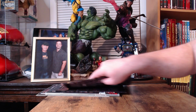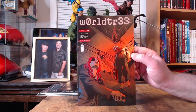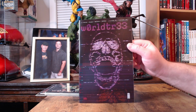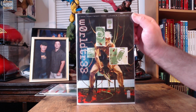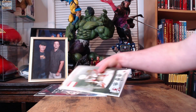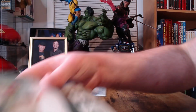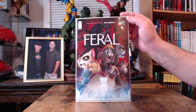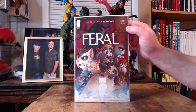Then we've got some World Tree action here. We got World Tree issue number 8 from Image Comics. And you got the cover A. Freaky cover right there. And the cover B. And some incentives. We got the cover C, the 1 in 10 retailer incentive. And then the cover D, the 1 in 25 retailer incentive. Some bloody stuff right there. And lastly, I've got Feral issue number 1 preview. It's a preview book for this upcoming series.